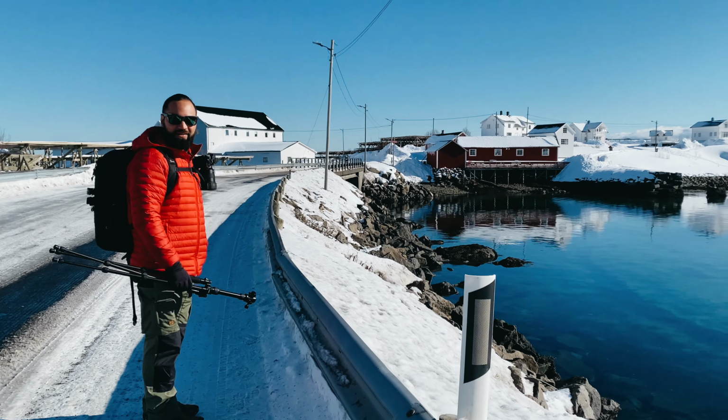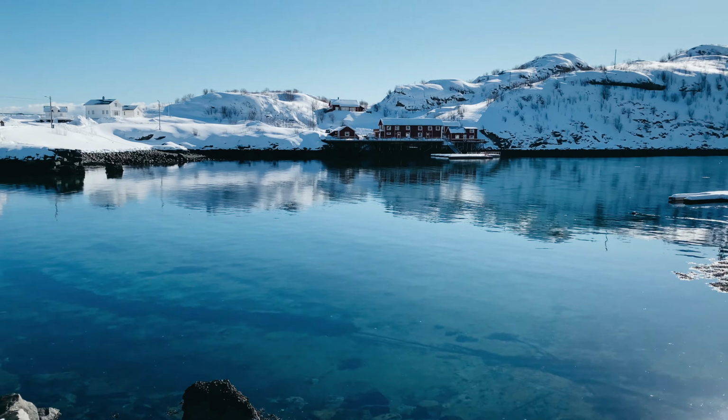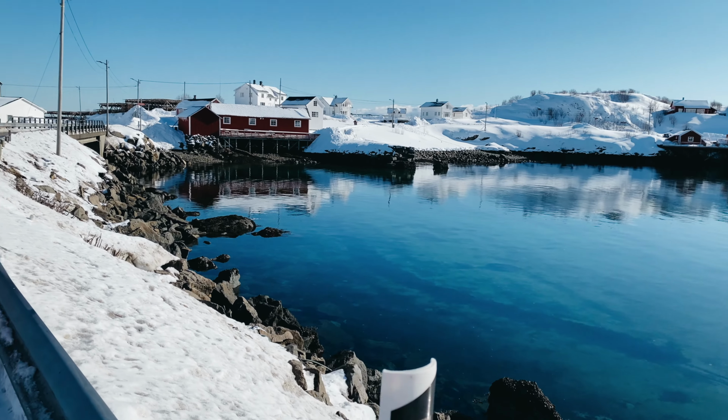How clear the water is. I don't know if you can see it in the video, but it's crystal clear.